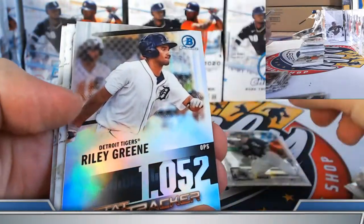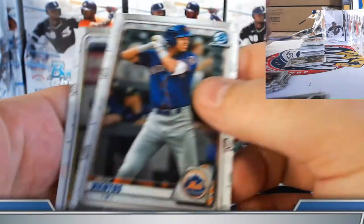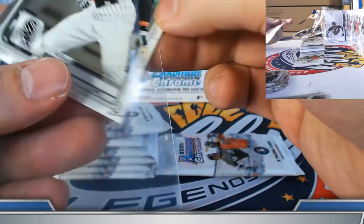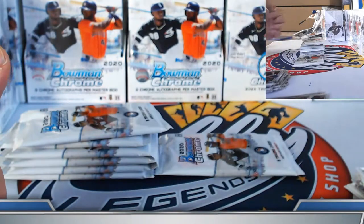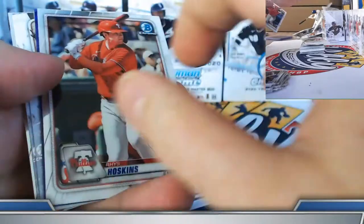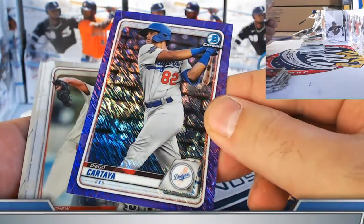Luis Robert. All right. There we go. That's much better. That's already the base count on him from the first case in the first half here. So should see a more supple count on this one. Supple. We'll use that in a while. Purple Shimmer Diego. Diego Cartea.